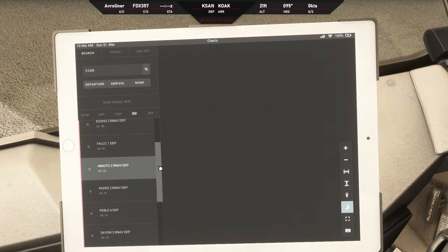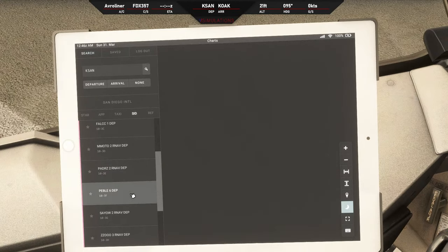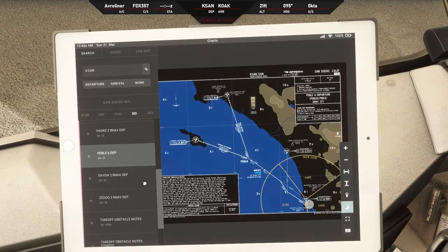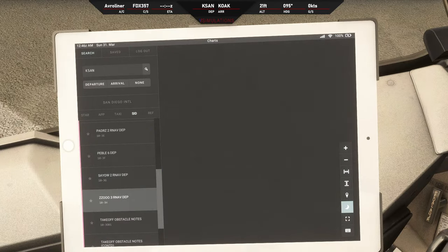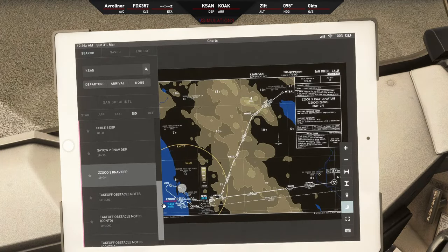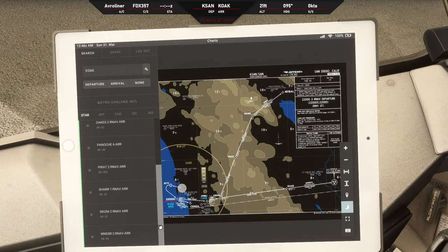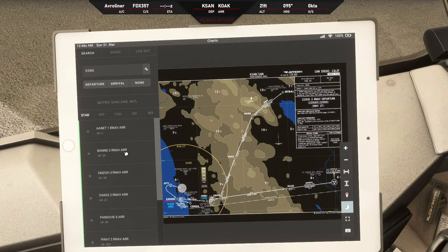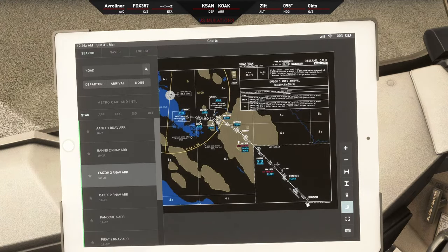I don't know. Are you doing a SID, Team Vodka? Padres 2 RNF. Pebble 6. That ain't going to be going that way. Seau. Meatball. I don't know where ORSOs is. That's the problem. Let's look at the arrival and see when the MZO 3, I think, comes way down south. Yeah, Echo 2. MZO 3 are good. So it's kind of inland.